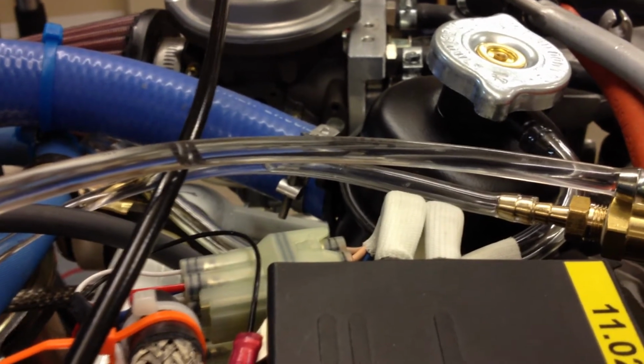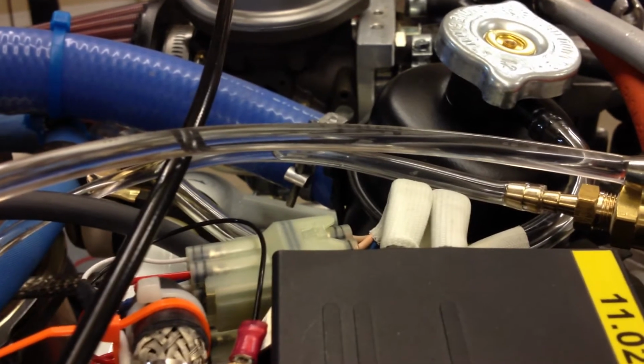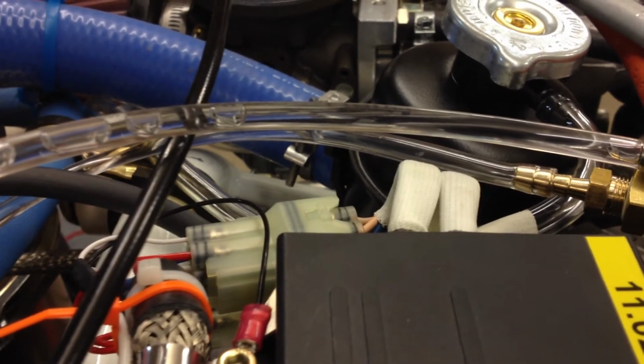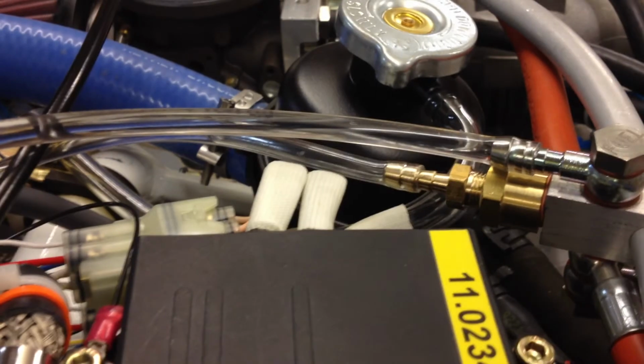As you can see, the level is almost reaching up, so that tube going down to the fuel pressure sensor is almost completely filled. A couple more times of this and it'll probably be gone. So you can see the bubbles creeping up from left to right. Interesting feature.